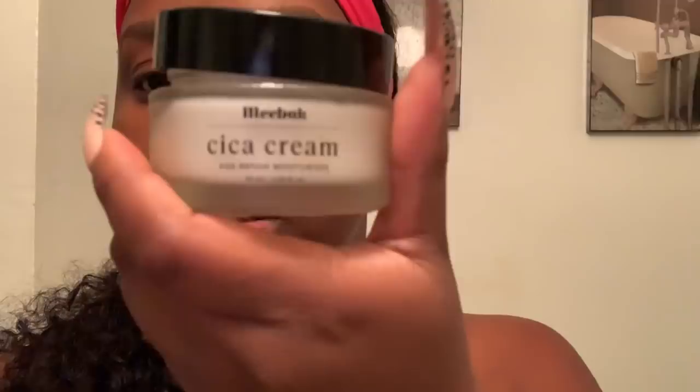So if you have any hyperpigmentation or anything like that, it's gonna give you an overall smooth, even skin tone. And you guys see my skin is pretty good, okay? And this is the moisturizer that I use. So yeah, Maybach Sika Cream. This is what it is. Definitely a must have.